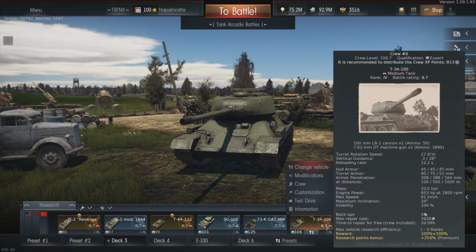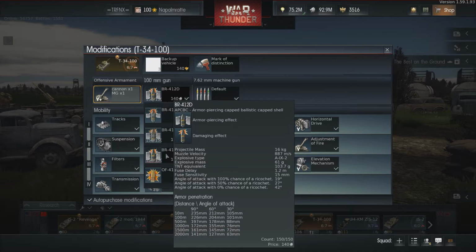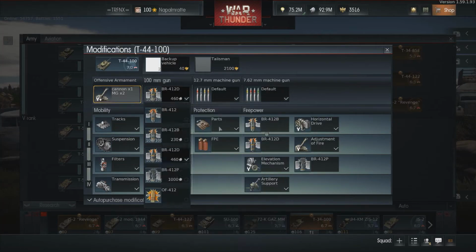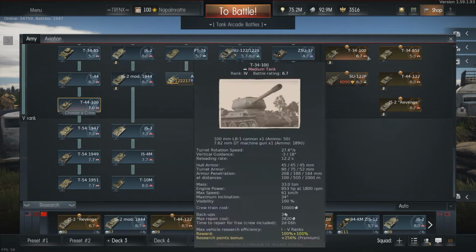And also at a battle rating of 6.7, with that mobility and this gun, it is just glorious. I love to play it. You always feel kind of guilty because you one-shot your enemies and you don't have problems penetrating any of your opponents. You basically have the same gun and same ammunition as you will find on the T-54 Mod 1947, with the exception of the APCR shell. But who uses APCR anyway? So, and you have a good battle rating of 6.7.